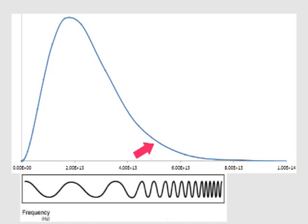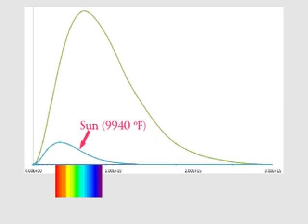The important thing here is that this entire graph only spans the infrared region. Lower frequencies like microwaves are crammed all the way down here at the edge, and higher frequencies like visible light are way off the scale. They're all the way to the right past the edge of the graph. The Planck equation works really well for stars too, which was the whole point to begin with. If you plot out the spectrum of the Sun, for example, you find out that it matches up with the plot you get from the Planck equation at 9940 degrees Fahrenheit.